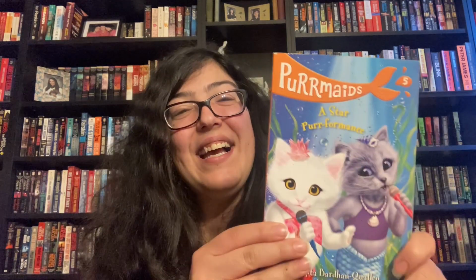A Mango-Shaped Space. I've heard about this book, so I wanted to give it a try. Next Top Villain, Ever After High. So I've already read this book on audio, but I wanted to pick it up for my collection. Permaids, a Star Performance. I've read one of the other books in the series, and yeah, wanted to pick it up. I mean, cats and mermaids. Yeah, it was really cute.